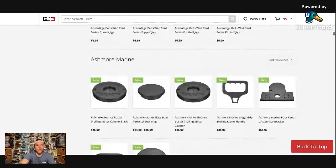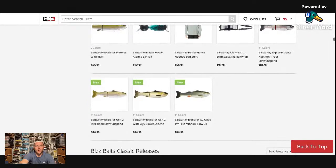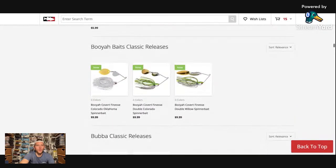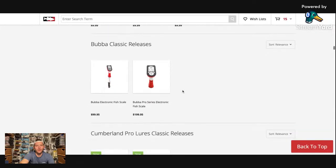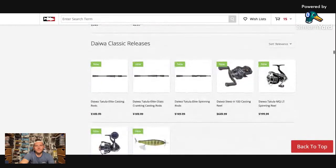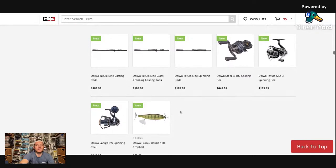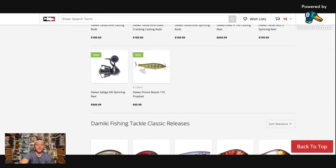So Advantage baits, don't know it. Bait Sanity, don't really throw them, but the Explorer glides coming in some suspending versions, things like that. That's pretty cool. Biz baits, nah. Booyah spinnerbaits, quality, but looks like they're going up in price at $10 a pop. Cumberland jigs, Daiwa with some of the new Tatula rods and Steez and Tatula MQ reels. If you want to learn about the MQ reels, you can watch Punch Fishing and his live stream he was a guest on Debo's live stream last weekend and was talking way too much about the MQ stuff. Monocoque is what it stands for.